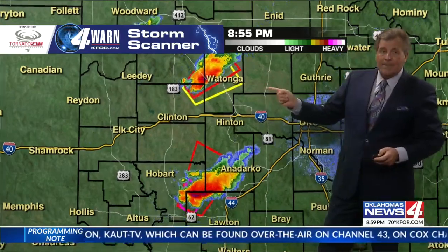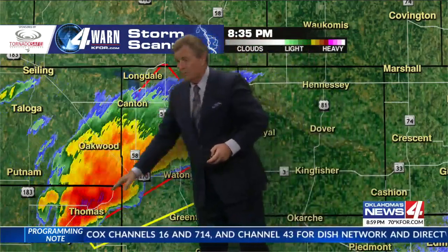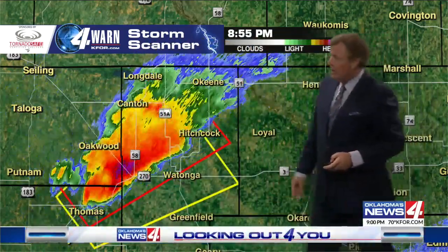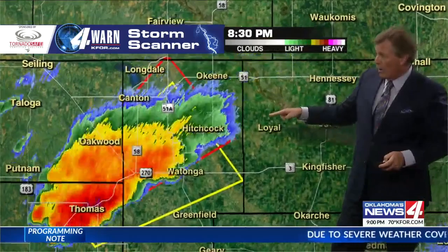So if you know anybody up there camping around Roman Nose, you have to tell them that it's dangerous up here. This has produced multiple tornadoes. There's power outages in the wake of it from at least wind, lightning, or mesocyclone damage, which could easily roll mobile homes and things like that. Roman Nose is under a tornado warning right now.